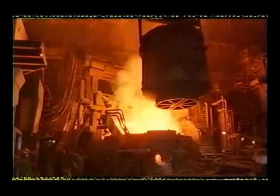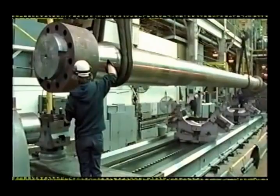Adding one metal to another is the process of alloying. Metal alloys combine the desirable properties of each element that goes into them. And they allow builders to make things that are bigger, stronger, or tougher.